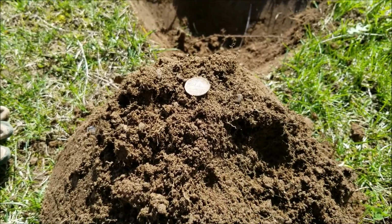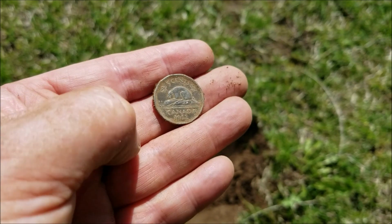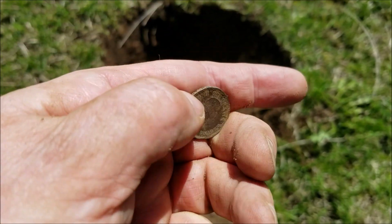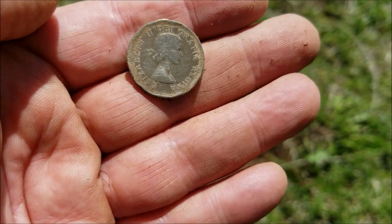Finally, something decent. So now, I just dug up a young Elizabeth nickel. 1962. Just about 10-15 feet from that last one, the 1931 nickel. So there's got to be silver in here somewhere.